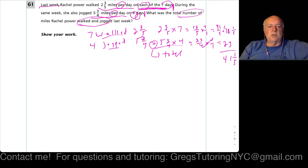Give me 1 second. I just want to check all the numbers again, because attention to detail is important, especially when I have dyslexia. So 2 3/5 for 7 days, yeah. 5 3/4 for 4 days, yeah. So that's 13/5 times 7, 91/5, 18 and 1/5, cool. And the other was 5 3/4, yes, 23/4, cancel, 23, good, okay. 18, 23, 33, 41, and 1/5, okay.